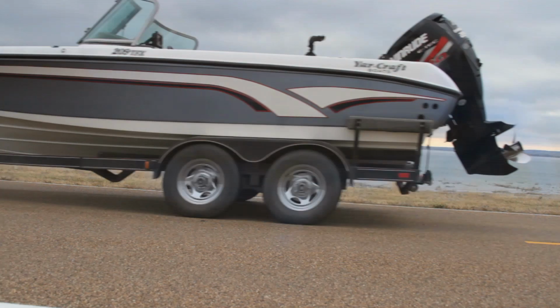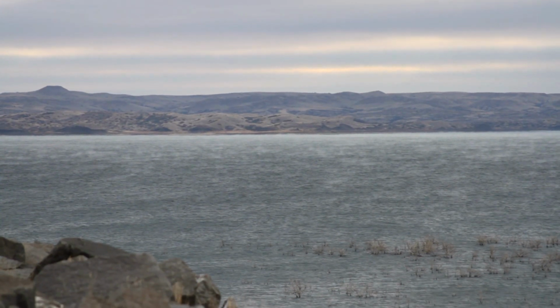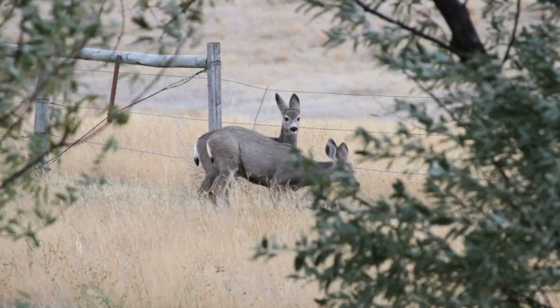On today's show, we're gonna go on a little road trip to eastern Montana, and what brings us out here are giant lake trout. We're gonna have brutal weather conditions. We know that forecast isn't looking good, but the trout out here are incredible, and it's late fall.